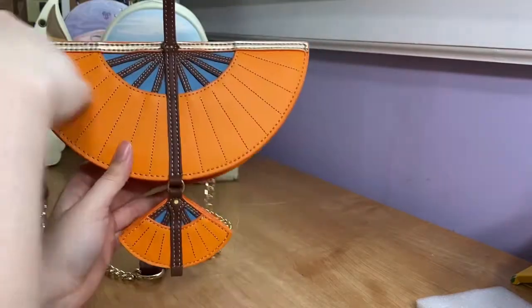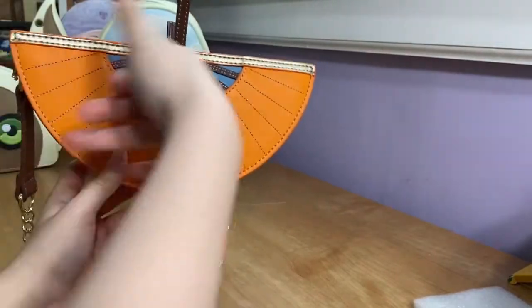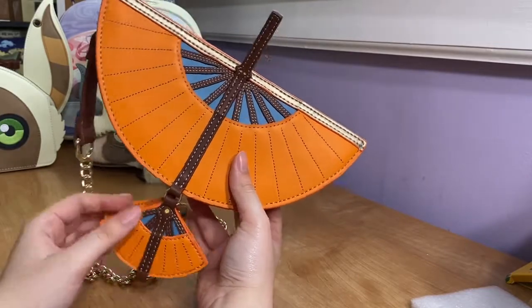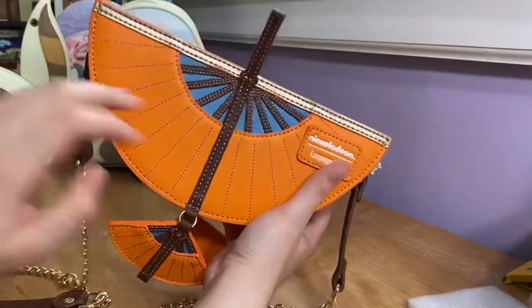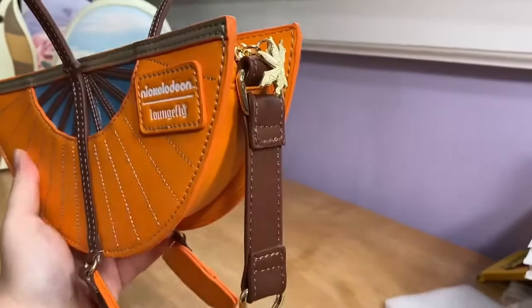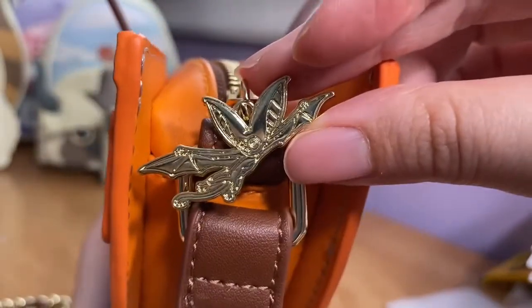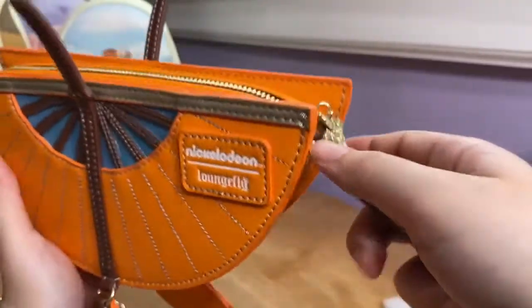So you can see this is Aang's glider here. The little blue parts represent the sky, and it looks very much like his glider flying in the air. You can take a lot of cool pictures with this, first of all, if that's your cup of tea. On the other side, you can see this has a Loungefly Nickelodeon logo. It's the same on both sides, except for that. One thing that I liked about this bag versus the other bags is that for the zipper pull, it's a Momo flying, and I think he is the absolute cutest thing I've ever seen in the world, and you see the Nickelodeon logo on there.